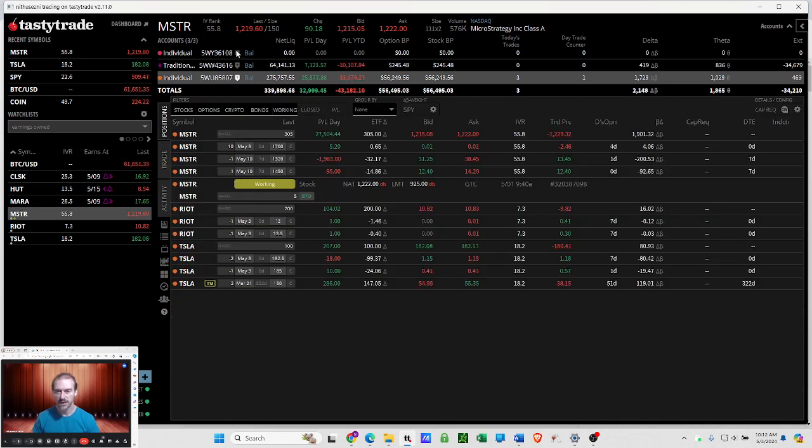That is enough to buy another share of MicroStrategy. So I'm limiting my upside to 20% this week, but I'm also putting some buying power back into my account and I can buy some more MicroStrategy and go unlimited long with it.